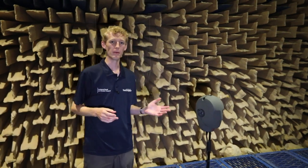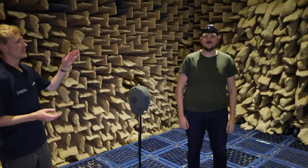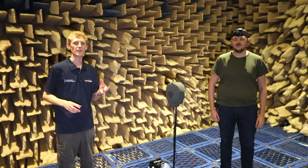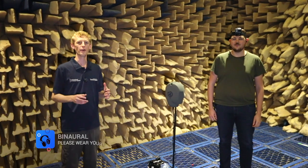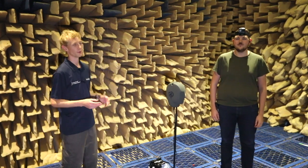To make this setup a little bit more portable, we have Jake here, and Jake is wearing microphones in his ears, and he'll also have a camera on his forehead, so you'll be able to see his field of view as we're moving through the demos and some of the rooms that we're going to be showing you. Anytime you see the headphone icon on this video, make sure you're wearing headphones. That shows that we're using the binaural audio recorded from Jake.